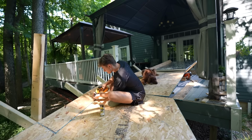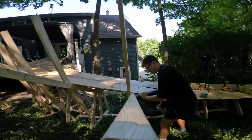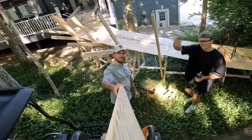So we spent the next couple hours making the track stronger so it would hopefully hold us up while we're sliding down at a high speed. Here, take a selfie stick now. Bro, that looks crazy. Hi.